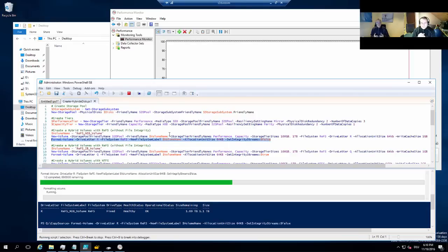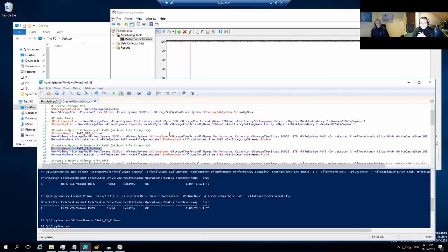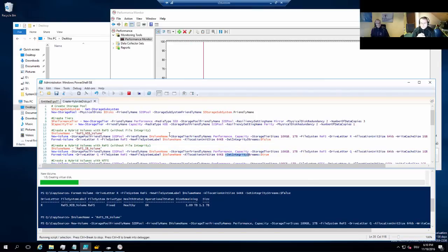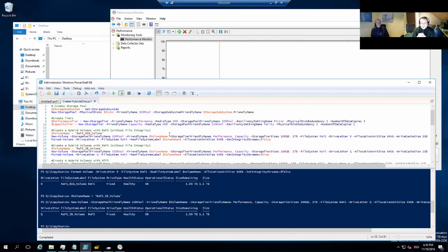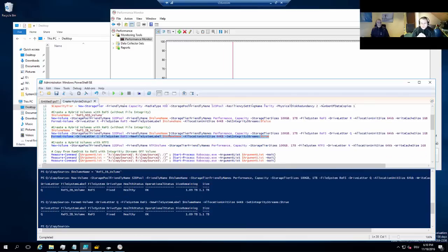This is, I think, the standard, but we will format the volume and set the integrity streams to false. Yeah. Okay. So basically, we format the volume again. This is one way to set no file integrity, and it's the default behavior. But we've done it explicitly. So then we do the same stuff with another volume, but this one has file integrity turned on. You see it here, set integrity streams to true. Okay. So now we have our new one. It's now Q, right? Yeah. It's Q, yeah. It's our new one with a capacity, yeah.